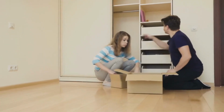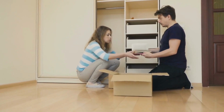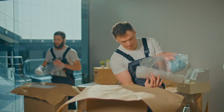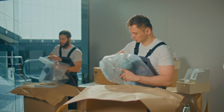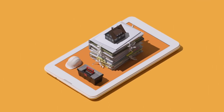Pack your survival kit. Now, let's pack a bag with all the essentials you can't do without. I'm talking about your personal items: ID, credit cards, cash, medications. Don't bury these in a moving box. And tech stuff, definitely can't forget those chargers. You'll need your phone ready to snap a celebratory selfie in your new place.